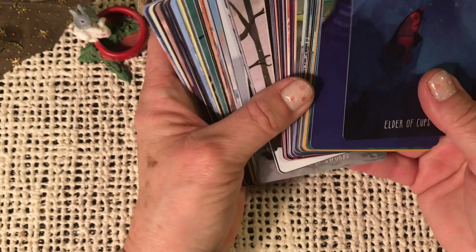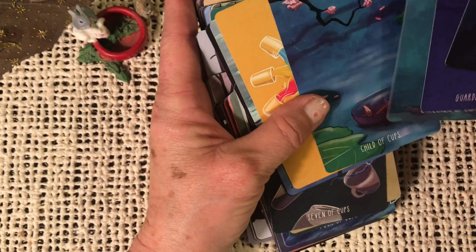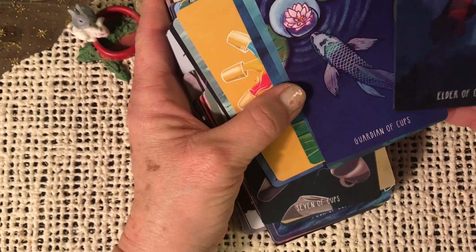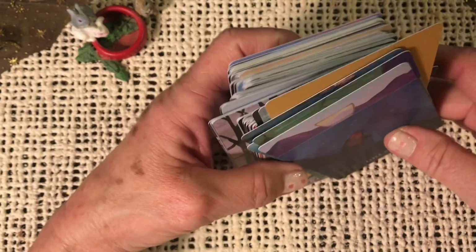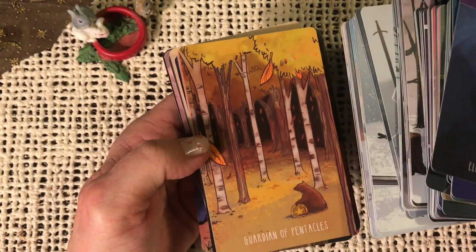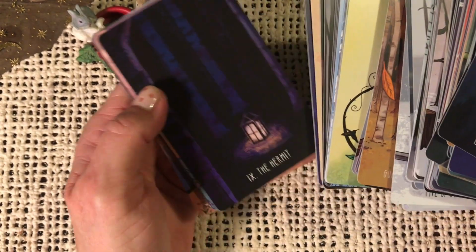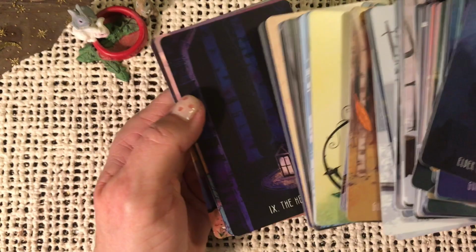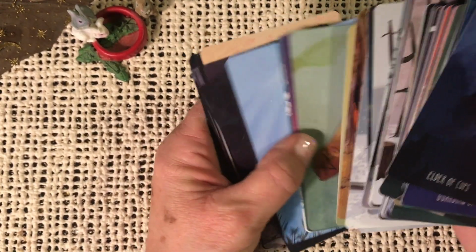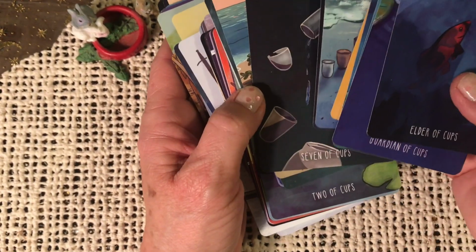But it does put a new twist. It's Rider-Waite based, but it's got a new twist on it. And if you are a fan of the animal-based decks, nature-based decks, this one may be just right for you. Some of the cards are absolutely stunning, and others are leaving me thinking, what? But most of them are just really beautiful.